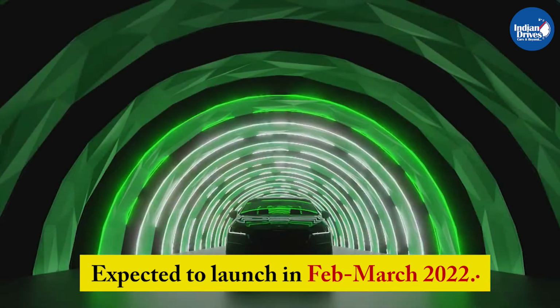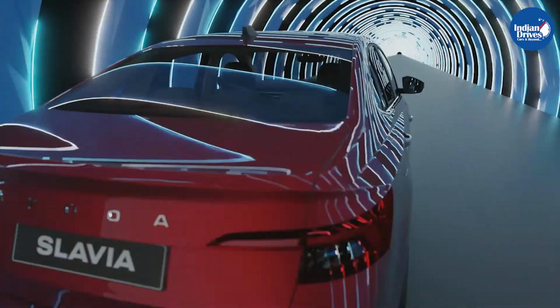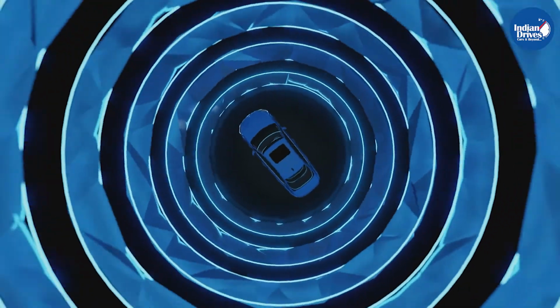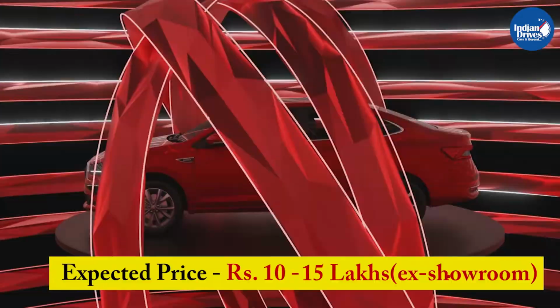The Slavia is expected to launch next year in February or March. However, Skoda India has started accepting bookings for Slavia. Considering it is going to rival the likes of the Honda City and other contenders in the segment, we expect it to be priced around Rs.10-15 Lakhs ex-showroom.